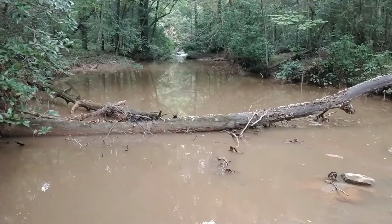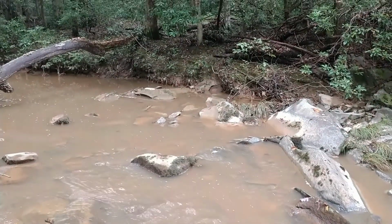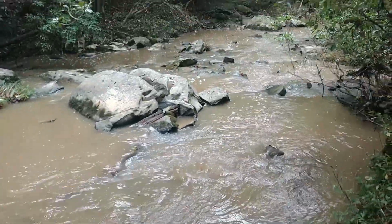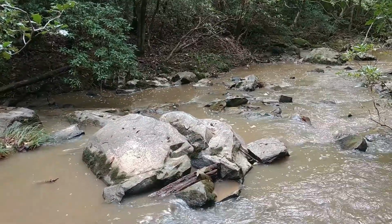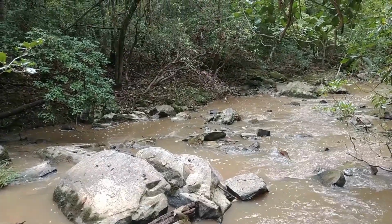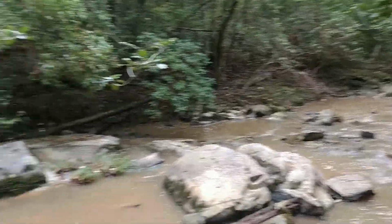Here is the difference 24 hours makes. I was just here yesterday and I found that nice picker right over there. But the water's cleared up a little bit. I was digging behind that big rock yesterday. And it wasn't much, but I don't think I got down to where I needed to get, because there's some big rock down in there I couldn't move. But I'm going to dig around, I'll show you what I find.